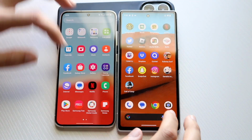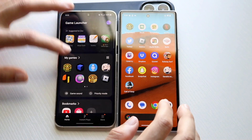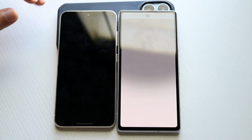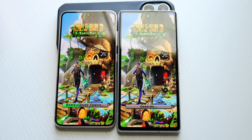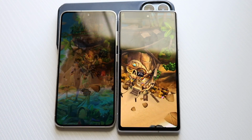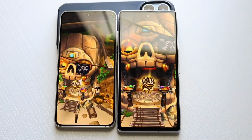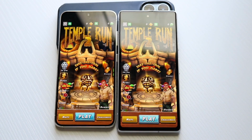Now, for some of these games, I have to load up Game Launcher, which is very annoying. So we'll just have to go into here and then load up the games this way. Temple Run 2, 3, 2, 1. And it looks like the Pixel 6a was faster there, surprisingly. But we did have that downloading thing that came up on the Galaxy S23, so you can't really plan for that. It's just kind of how these things happen.